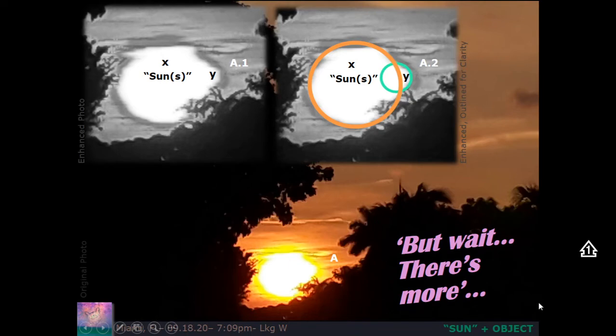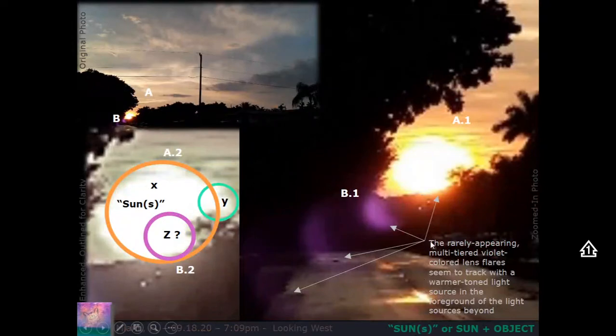So anyway, I say here, tongue-in-cheek, but wait, there's more. So what could possibly be more? Well, you're going to find out. So the right photo is a zoomed in version of the original, a slightly different original happening at a slightly different time. But look at this. I rarely, if ever, get these violet type lens flares. I've had them, I've caught them maybe only on a couple of occasions. I've included them in shows where I can, but it's very rare.